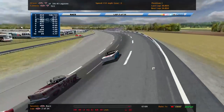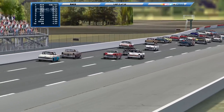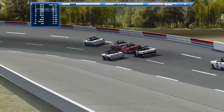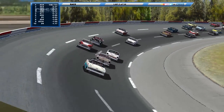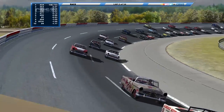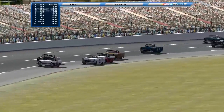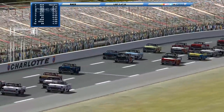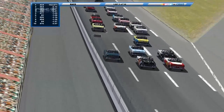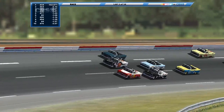Legacy in the 34, hanging strong on the top lane. Three wide, here we go. Nope, not quite. Came close. Yeah, you can see, they're struggling on that bottom. Definitely going to be hard to pass today. Usually doesn't really happen here at Charlotte. Happened a few times, but not a lot.